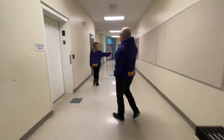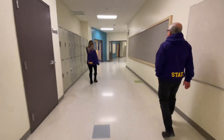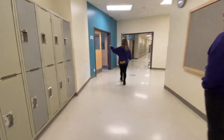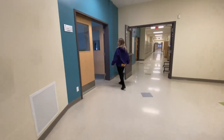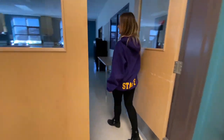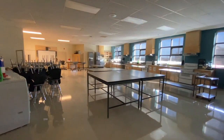And we're heading on down past here. The Ox Gym is in there. And the food lab is right here to your left. And usually food isn't taken until grade 7, but sometimes your CTF teacher or your teacher might come in here and do a lesson.